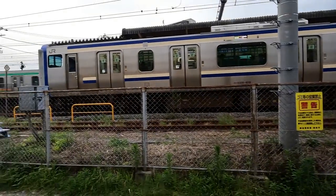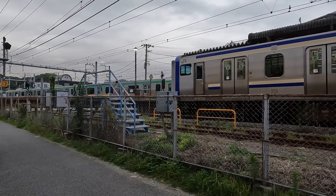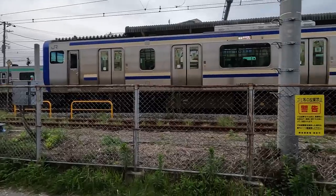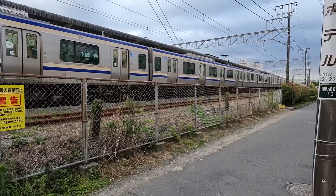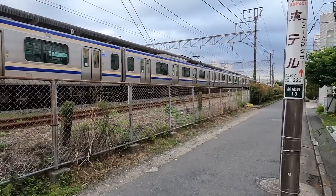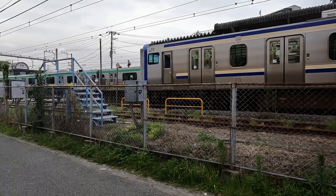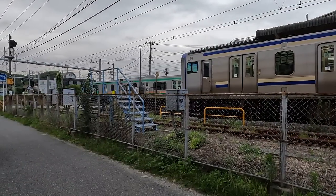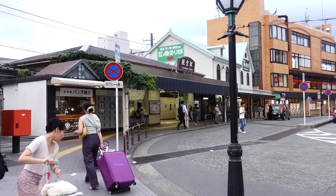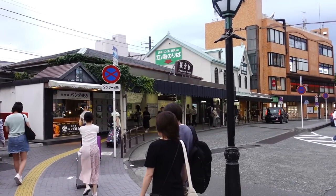Oh, another train is coming. That is the Shonan Shinjuku line. Why isn't it stopping here? Huh? Isn't this Kamakura Station? This is Kamakura Station. It doesn't stop here. Oh, it is stopping. Okay, it's a very long train. Shonan Shinjuku line. That's the train that we usually come on to come to Kamakura. And here we are back at Kamakura Station, on the other side of Kamakura Station.